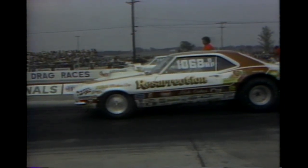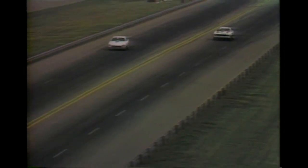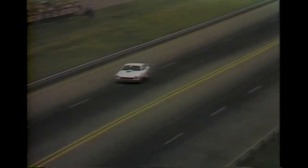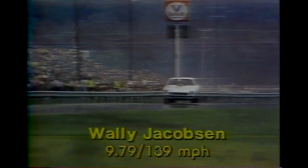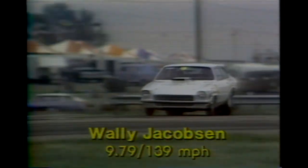One car physically getting the head start over the second. Let's watch. Wally Jacobson with a head start. And something going away in Richard Oakes' car, either missing a gear or a drivetrain component breaking. And Wally Jacobson wins another round, 9.79 seconds. His speed, 139 miles an hour.